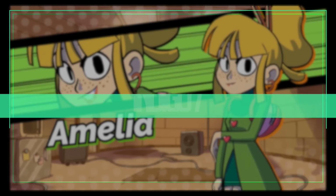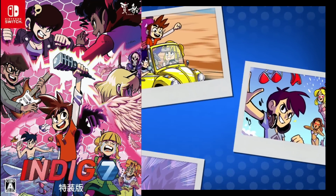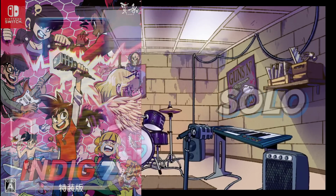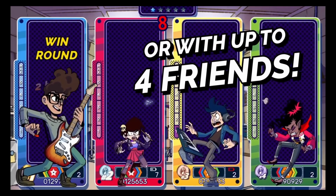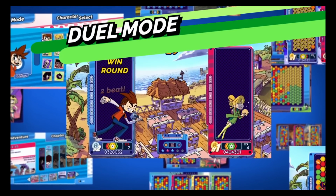Indigo 7 is a puzzle game in a similar vein to a Match 3 puzzler, a fast-paced game built with multiplayer competitive gameplay in mind. Although it does have a story mode that's channeling some kind of Scott Pilgrim vibe, I don't know. There's a standard edition as well as a collector's edition available.